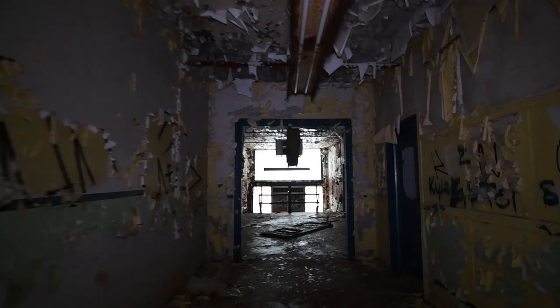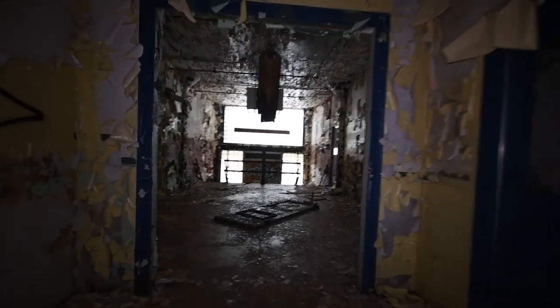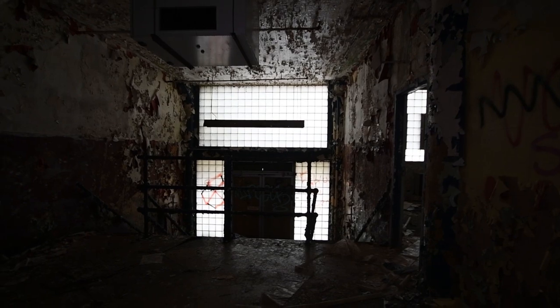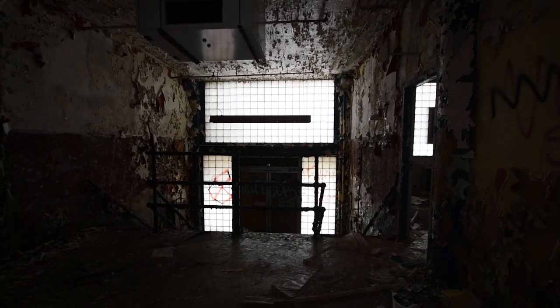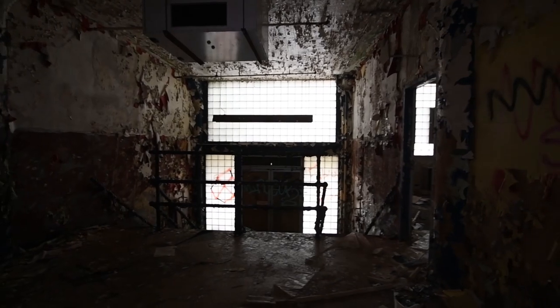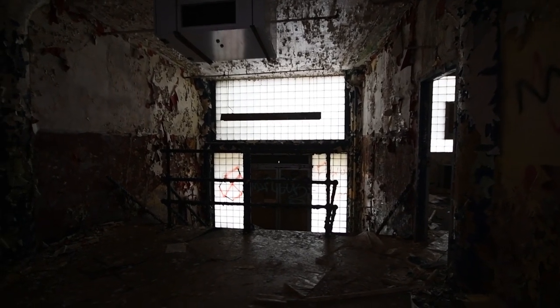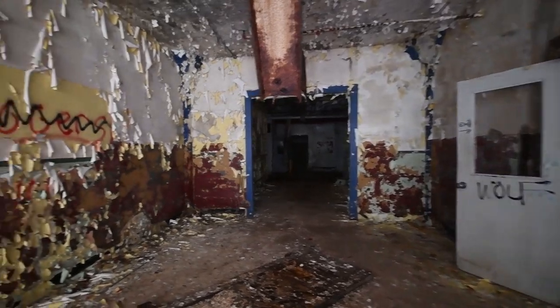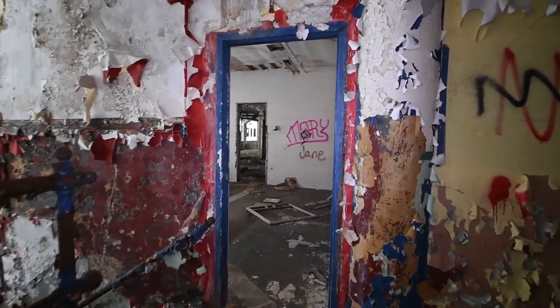This is the main doorway actually right here. Yes. It's dark in here. Turn this up so you guys can see. All right, that's the best I can do. There you go. All right, there's your main entrance. Lots of peeling paint. And we'll go this way. Let's go down here. See what goes on down here.